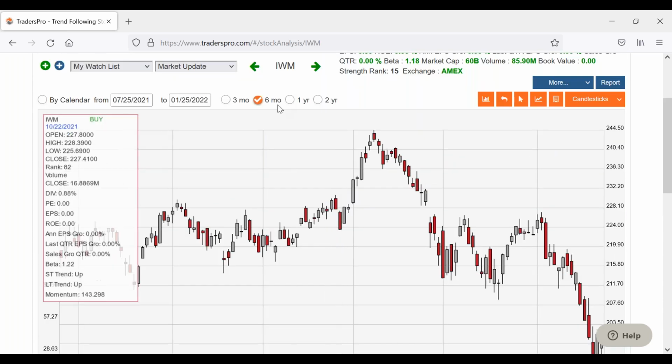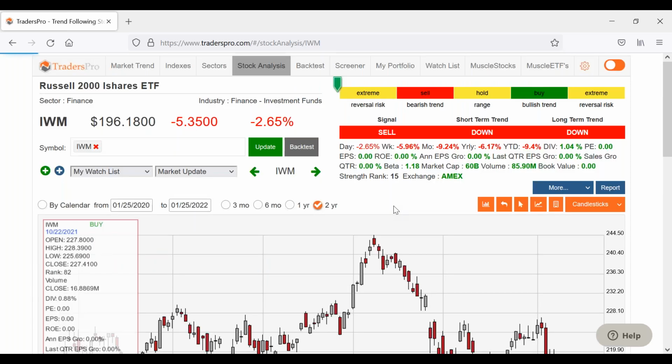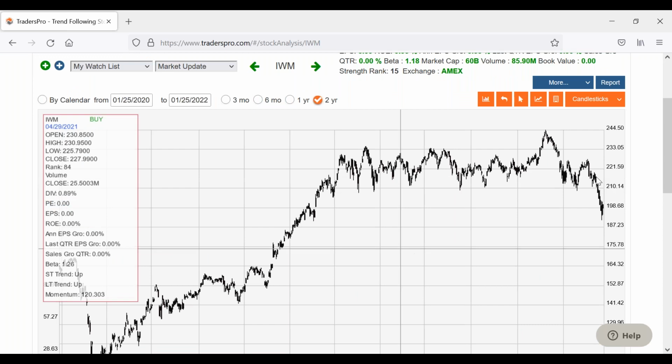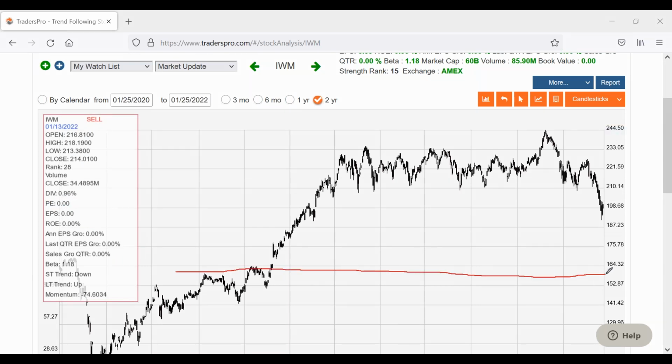Russell 2000. Now, one thing I wanted to show you on the Russell, it could be an indication that we're close to a bottom. I don't see any major support until down here on the Russell. So you could say, man, we have a lot further we can drop on the Russell. And that's potentially true. We could, if this market really gets crazy.